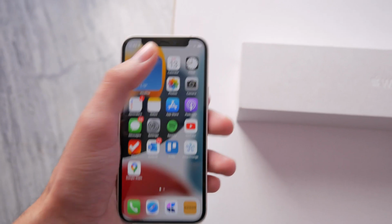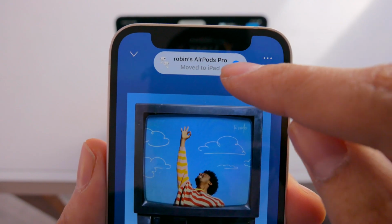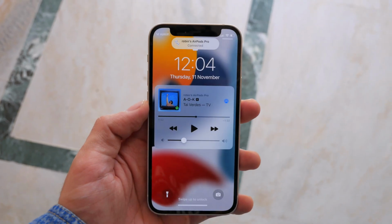But this automatic device switching works 8 out of 10 times for me. But really, it's difficult to describe just how convenient it is to put these on with whatever device you're using without having to think about anything. It's the most magical part of the AirPods for me.